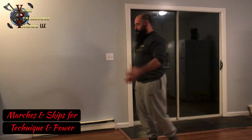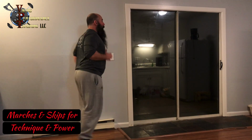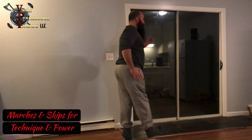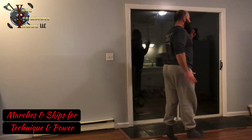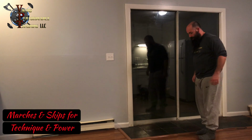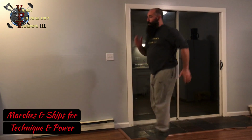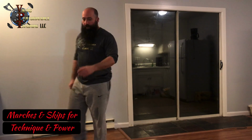Arms bent, coming off the ball of the foot. Make sure, notice my heels are never touching the floor on these. It's all about pushing off, pulling the toes up every single time, and keeping that ankle pulled up. That's going to stretch the calf muscle, so as soon as it hits the ground, it's ready to push again. Then go faster.